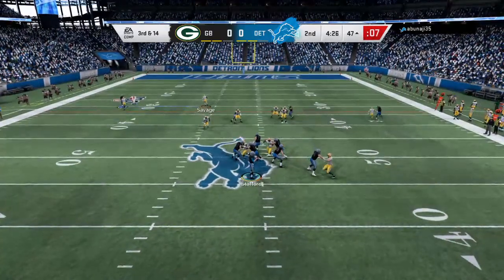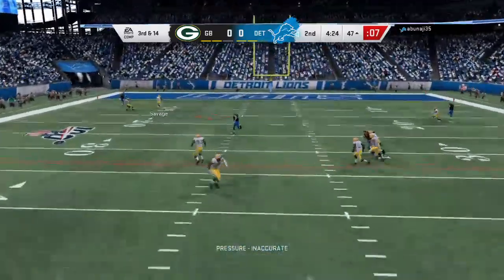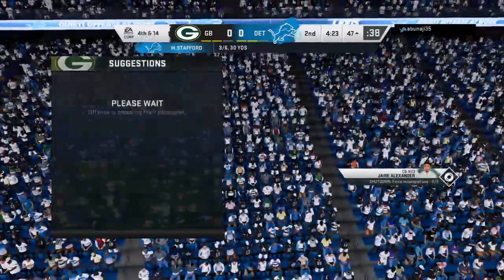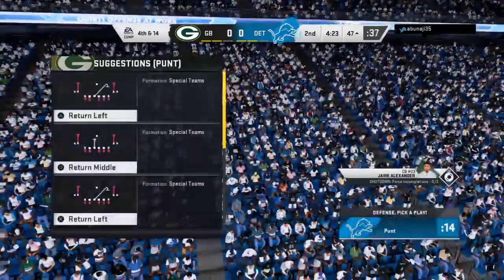Third and long. It's Stafford. And that'll wind up incomplete. Bold play call there. Now it's fourth down.